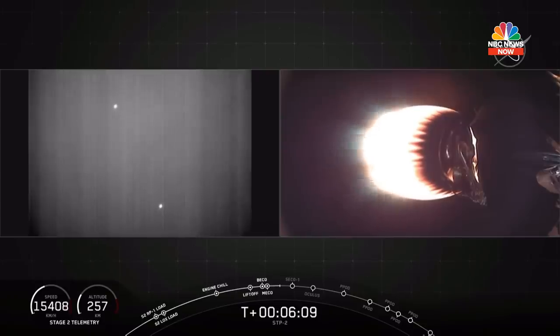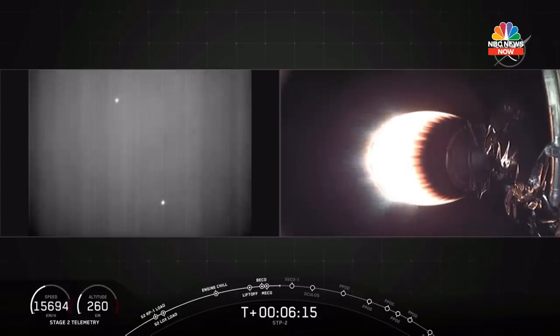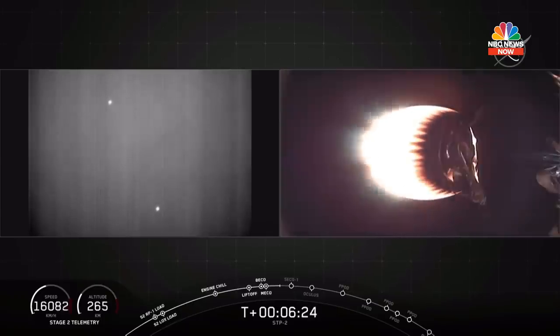So coming up in about a minute here, we're going to look for that side booster reentry burn to begin. Shortly after that should end about 20 seconds later. You can see both of those boosters on the infrared camera on the left side of your screen.